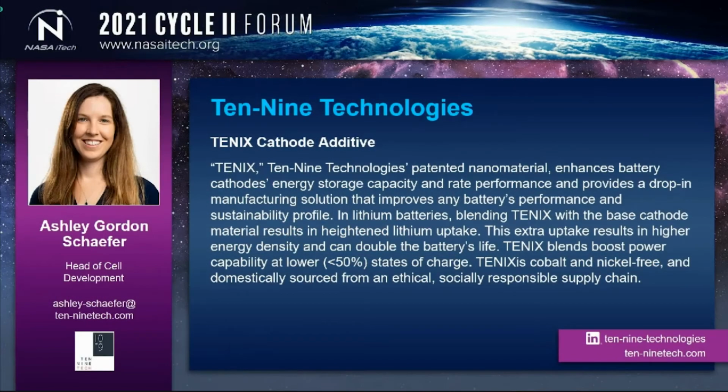Hi, welcome everyone. Good morning. My name is Ashley Schaefer. I'm the head of cell development with 10-9 Technologies, and I'm excited to talk with you today about TENIX. It's a battery active material. It's a nano additive for power boosted cathodes.